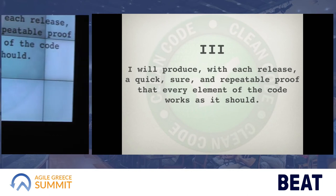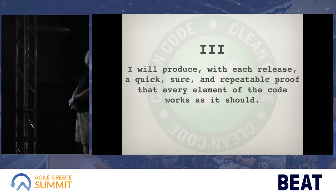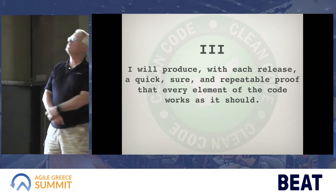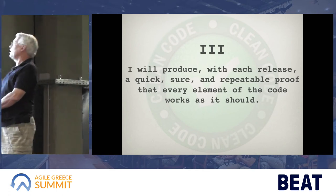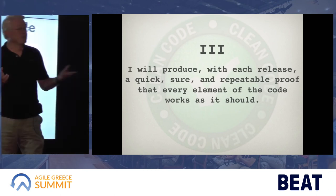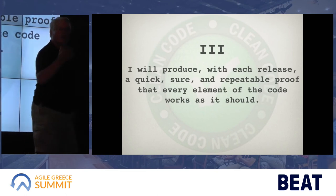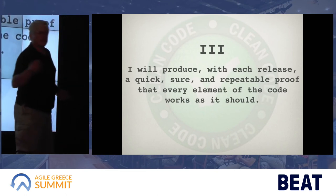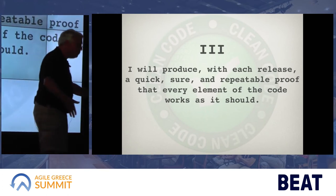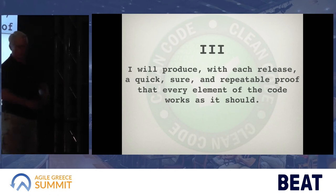I will produce with each release a quick, sure, and repeatable proof that every element of the code works as it should. This is a perfectly reasonable promise to make. It is a perfectly reasonable promise for your employer and your users to demand. You should be able to prove that the code you wrote works. And you should be able to prove it quickly.